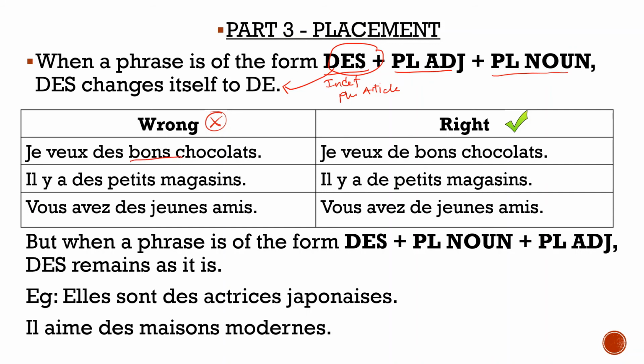So now you can see bon is the plural adjective. Chocolat here is the plural noun. So we cannot have des. We have to have it as de because it is followed by plural adjective and then plural noun has to be preceded by de. Same way here. Petit is the plural adjective. Magasin is the plural noun. We cannot have des here. Has to be preceded by de.